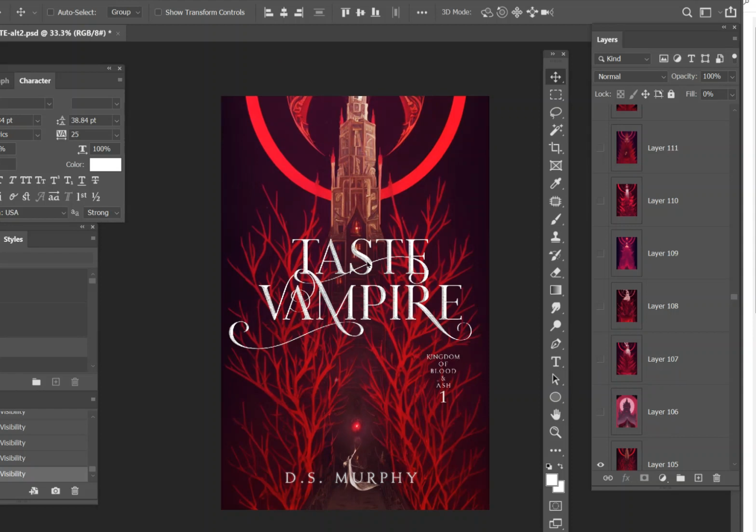This is another neat scene where it's got a big castle and it even has some really detailed fangs coming down here on the side. And then down here in the forest, there's a girl with a light, but I could replace this with any kind of character and use different detail in each cover.